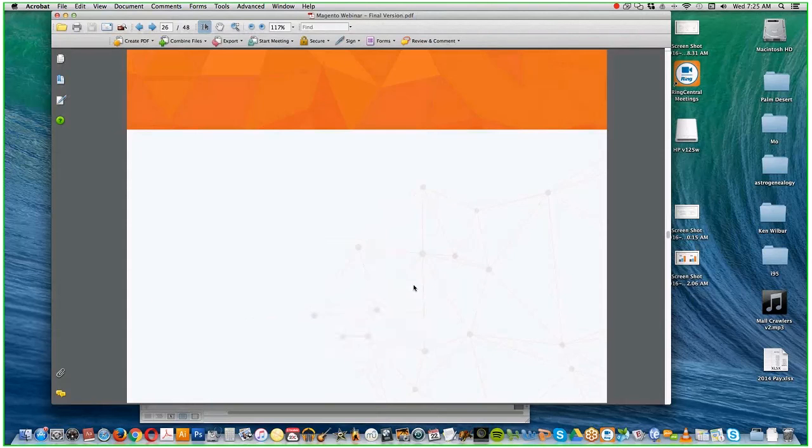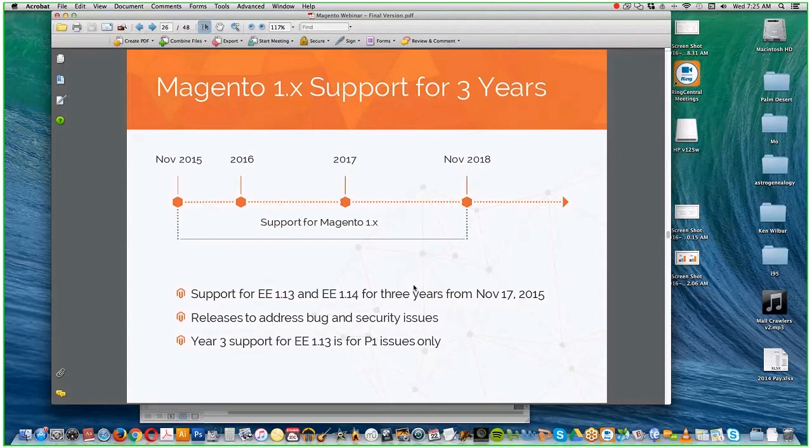That being said, those of you that are currently on Magento 1.x may already be well aware of the support limitation, but there will be support for Enterprise Edition 1.13 and 1.14 through November of 2018. And there will be releases to address bug and security issues between now and then. And Year 3 support for 1.13 is for P1 issues only. So in just looking at the roadmap ahead for your business, if it's not right to make the transition now, it's probably good to start planning with this timeline in mind.